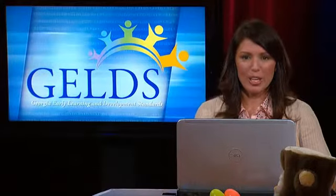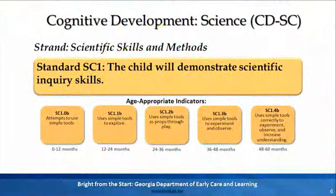Okay, let's move right along with our strand, scientific skills and methods. Also under this standard, SC1, which is the child will demonstrate scientific inquiry skills, you have another set of indicators. Remember, there's many indicators underneath all of these standards. Indicator B is about tools. So at 0 to 12 months, the infant is just attempting to use simple tools. And then as they move along, they're using simple tools to explore, using simple tools through play, using tools to experiment and observe, and then finally at 48 to 60 months, they're using tools correctly to experiment, observe, and increase understanding.